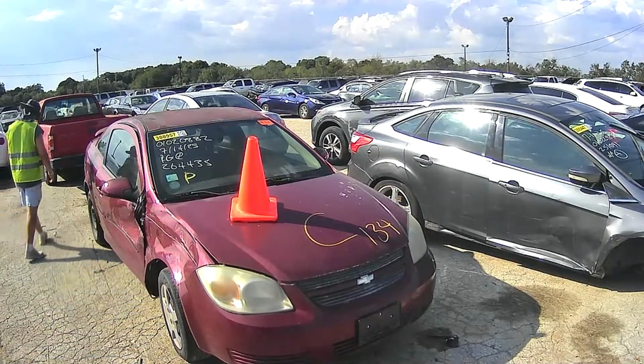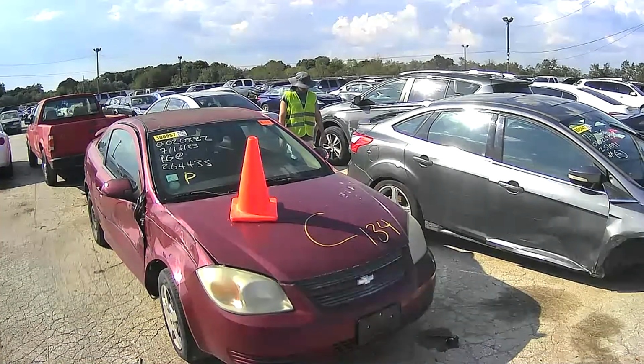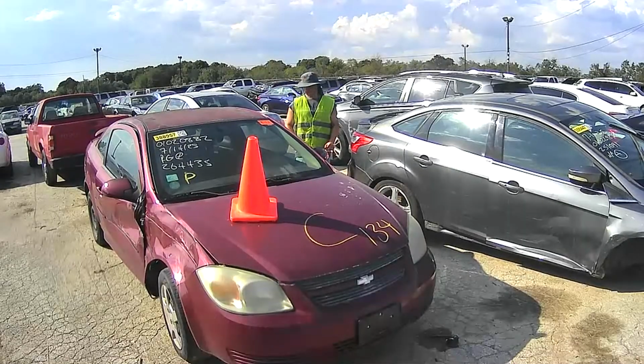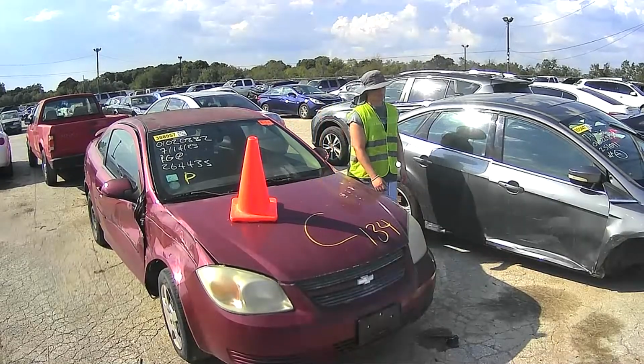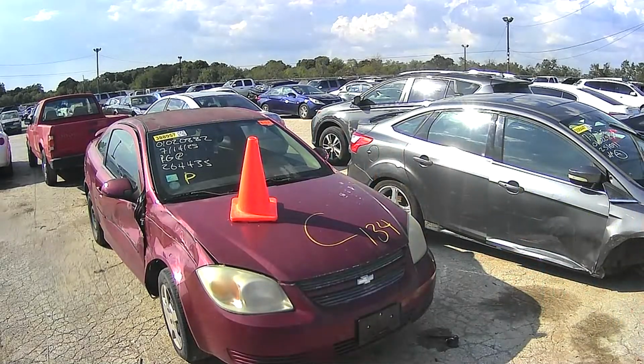400 bid, now 4 and a quarter. Bid 4 and a quarter, 425. Now 4 and a half. I'm 4 and a quarter, now 4 and a half. Bid 4 and a half. Now 475. I'm at 4 and a half, now 475. 475, 475. Sold 4 and a half.